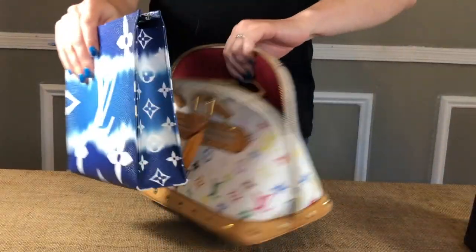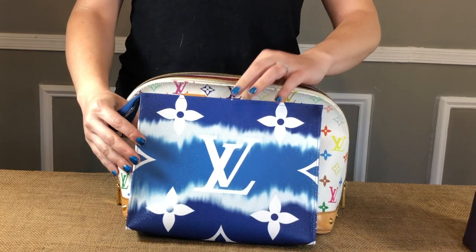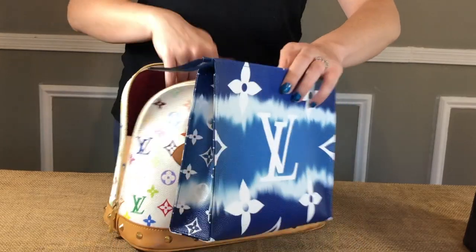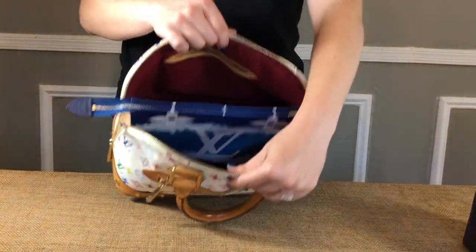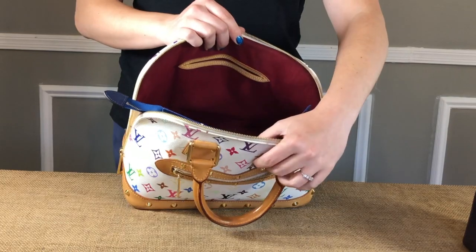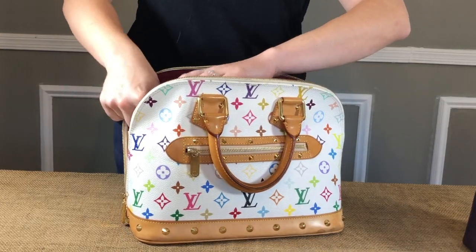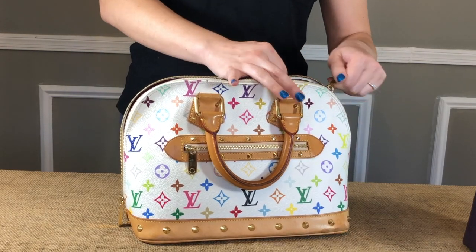And then this one, the largest, is almost the same size as the Alma PM. So she's not gonna fit very well when we stick her in there. She's gonna get pushed in, and she's gonna take up all the space inside of my bag. So this is definitely not one that I would recommend to use inside of bags. I think this is a standalone bag that you either use by itself or for travel purposes.